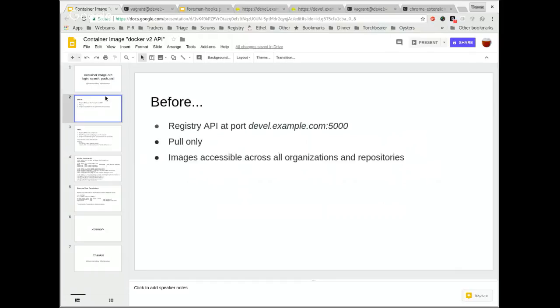So previously, we exposed the registry in Foreman via an addition from Pulp called Crane. Effectively, the registry was at port 5000. It was pull only, and all of the images on the server were accessible across all organizations and all repositories. So there was no way to restrict what users could pull.